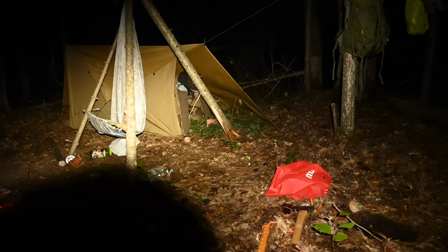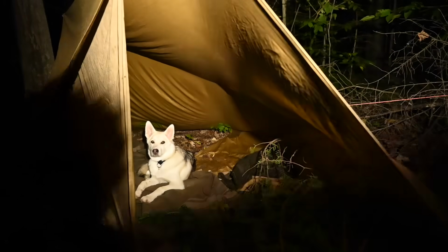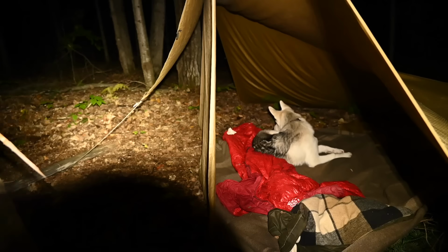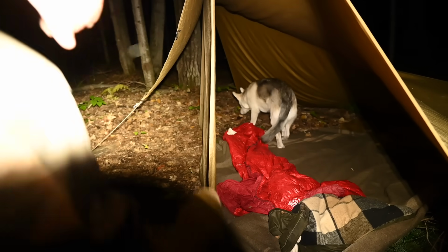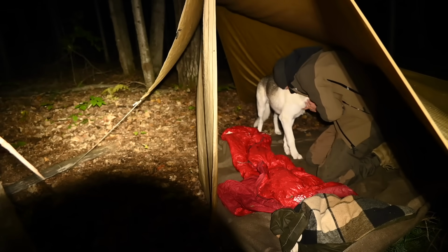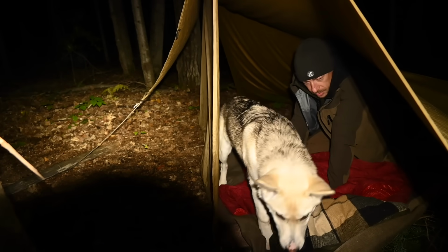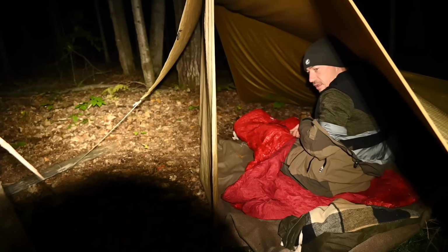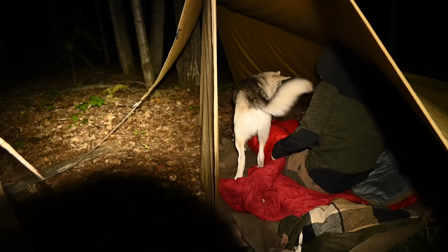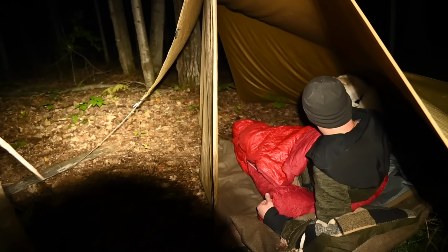Oh, we're going to head to bed, guys. Get all squared away in here. Probably take a little while, but that's what we're doing. No, stay there, bud. Come here. Good boy. Lay down. That's my sleeping bag. Where are you going? Wolfie, come back. Come. Yeah, good boy. Here. Lay down.